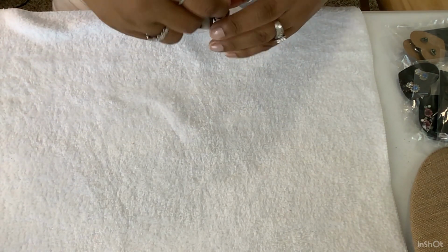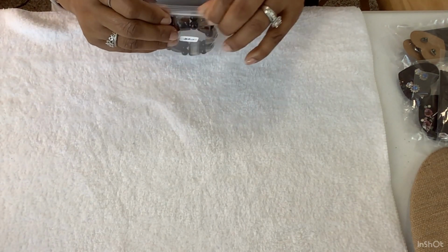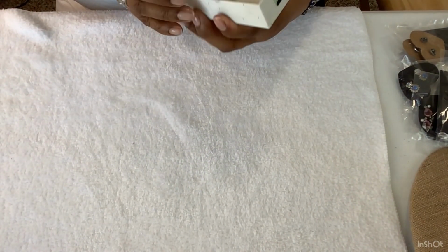Hope everyone is having a good day. My day is going good. Going good. It's a lot to do, you all, with this jewelry. It takes a lot of time.